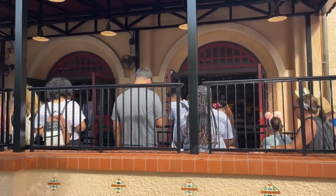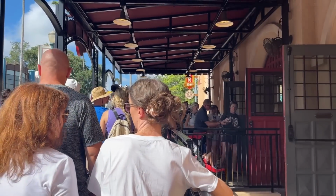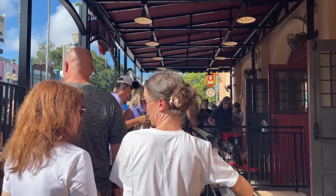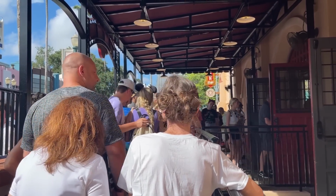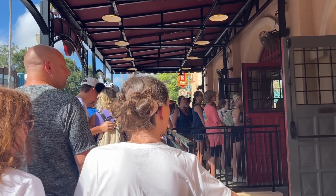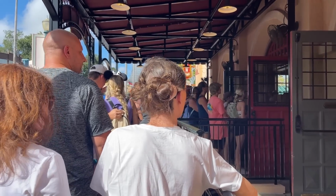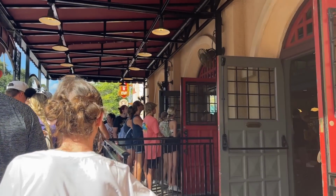The Trolley Car Cafe is just Starbucks and it has all of your Starbucks favorites. This line, of course, is long in the morning, especially if you're rope dropping. If you wanna save a little bit of time in the morning, I would highly recommend having coffee at your hotel, in your Disney hotel room, and then maybe if you need a pick-me-up later in the day, this Trolley Car Cafe or any of the Joffrey's options are great ones.